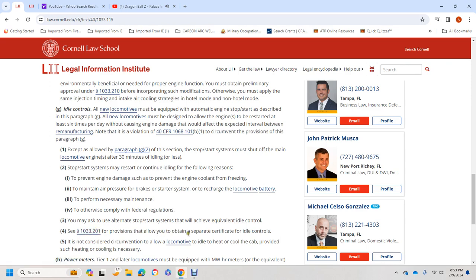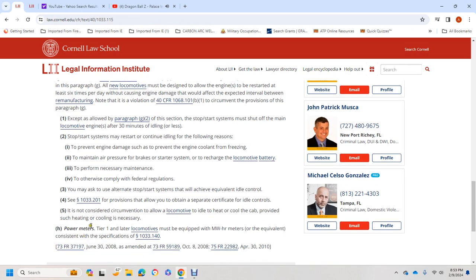1033.201. Persons are allowed to obtain a separate certificate for the idle controls. It's not considered circumvention to allow the locomotive to idle to heat or cool the cab, provided such heating and cooling is necessary. H. Power meters. Tier 1 and later locomotives must be equipped with megawatt-hour meters or the equivalent, consistent with the specification in 1033.140.